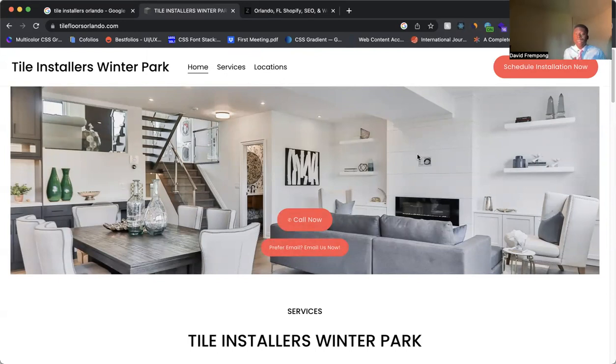You, of course, need to add at least one call to action here. This button here is called a call to action. So if you add this to your homepage, you're making it as easy as possible for potential customers to reach out. And then if you like, you can also add one to your menu here, like they have it here. So that's very good that you as a home service professional or a tile installer can do.